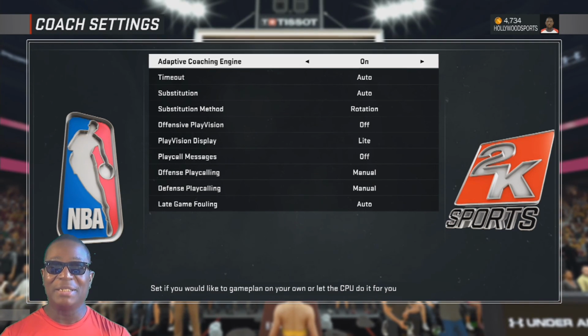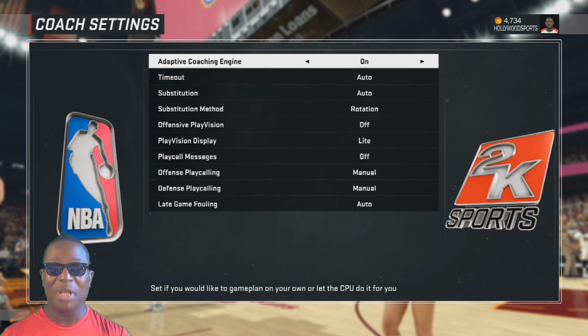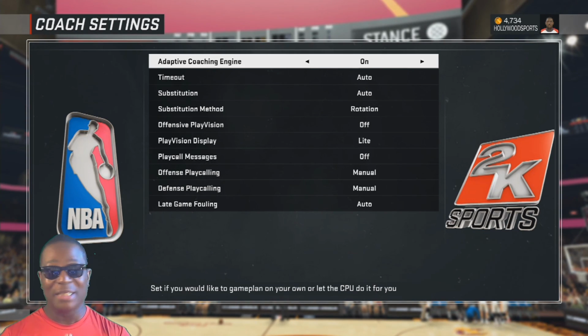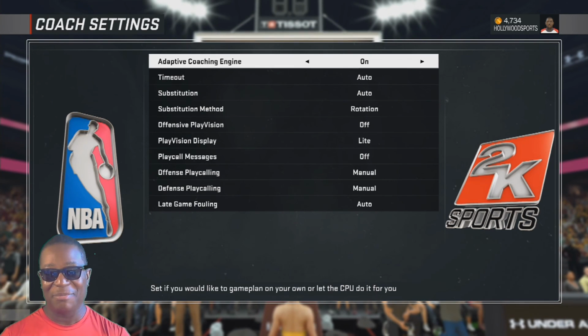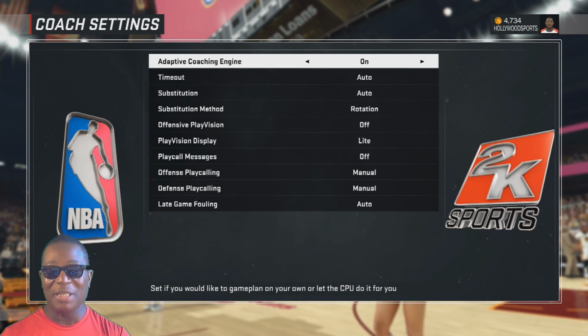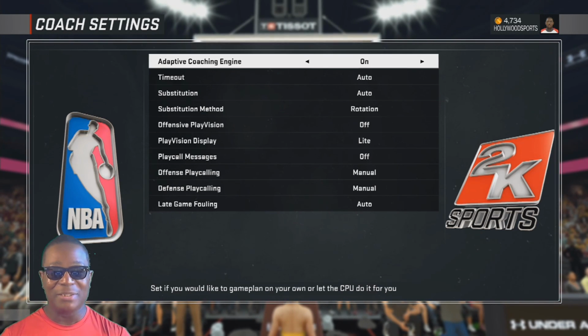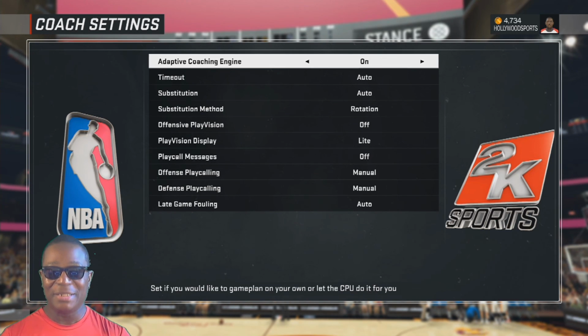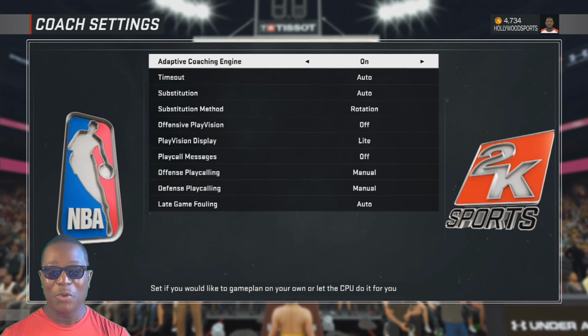If you leave your tendencies at 0, every team will play you different and give you a different challenge. Every play that you like to run is not going to work against every team, okay? Because everybody has their different coaching sliders on how they play defense, if they play man-to-man, if they play zone. They're going to do all those different things if you keep your slider tendencies on 0, okay?